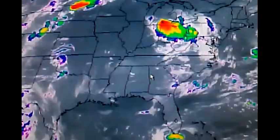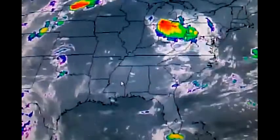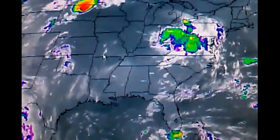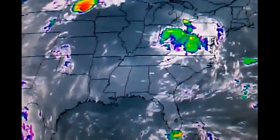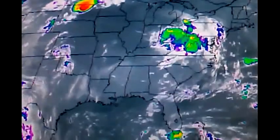So here's what we'll be watching for over the next 48 to 72 hours. Here's what the setup is, guys. We've got high pressure parked over the central United States, and as you can see, we've got this clockwise flow around here. Here comes the next front. This backdoor front is forecast to drop into the mid-Atlantic and stall out over North Carolina and out towards the Atlantic. You can see how the flow is setting up.